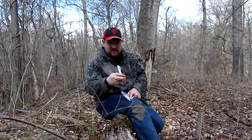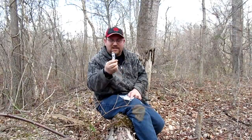Geocaching bin. I love this thing. It even has a flashlight. Does this blind you guys? Sorry about the wind, guys. It is a little windy today.